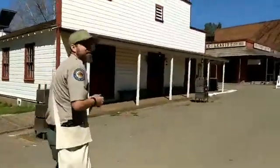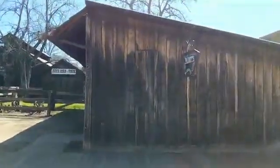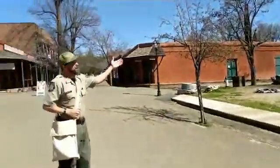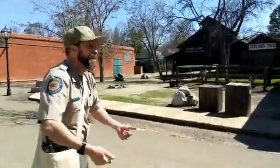A blacksmith shop was one of the most important things you could have here. Obviously, there were a lot of horses around, a lot of wagons. Livery stable. Livery is an interesting word, right? Where does livery come from? I believe it means like a porter, somebody that would help you take your bags up. It's almost kind of like a helper.